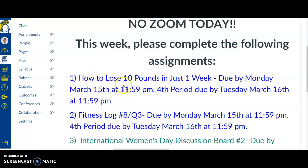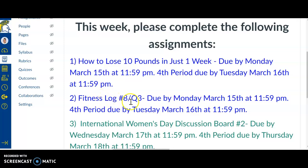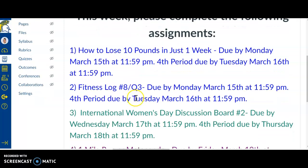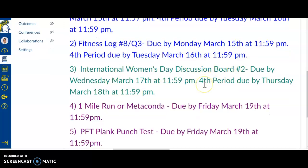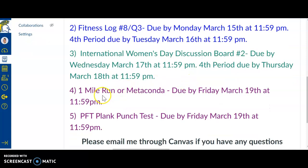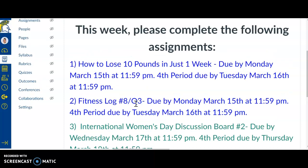The first 2 are due on Monday/Tuesday, and the first one is a quiz, how to lose 10 pounds in just 1 week, and then our fitness log week number 8 for quarter 3, and then we have International Women's Day discussion board number 2. That one's going to be due Wednesday/Thursday of this week, and then we've got our 1 mile run and our PFT plank punch test, and those 2 are due by Friday. So just make sure that you're paying attention to the due dates on the assignments.